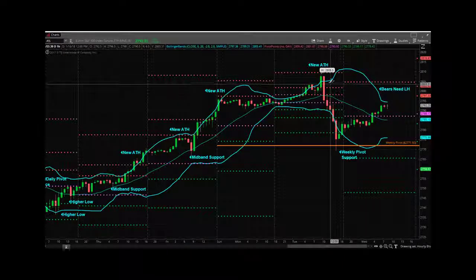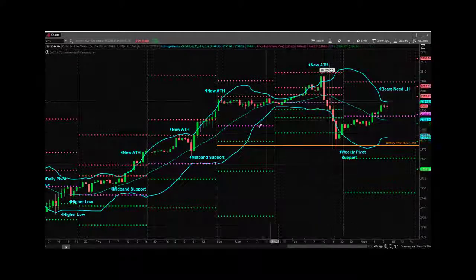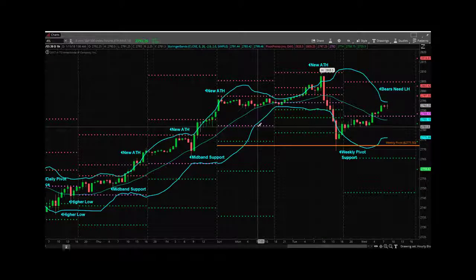Because if it's real, it's going to move down significantly. And it did. 30 handles from 2,800. But our goal in the room is to make 4 handles a day on average throughout the course of all the trading days. There were more than 4 handles baked in to that 30 handle move, and certainly enough from the 86s down to the weekly pivot.